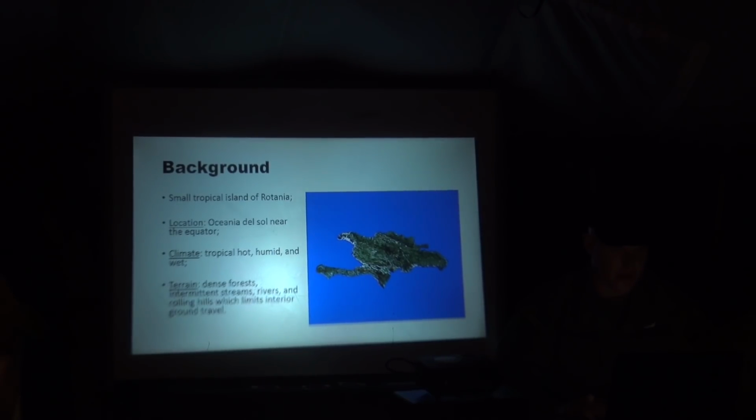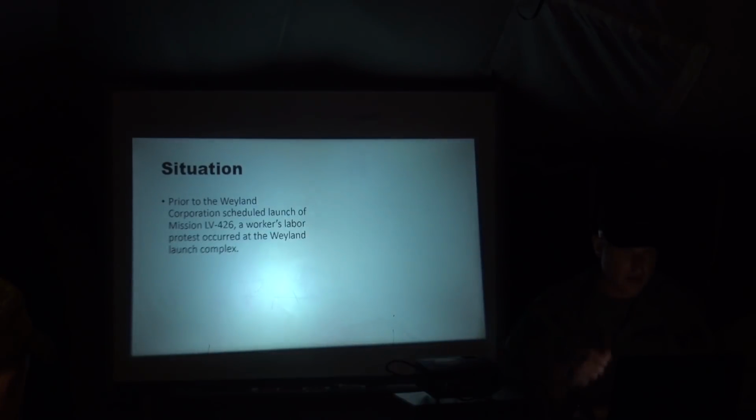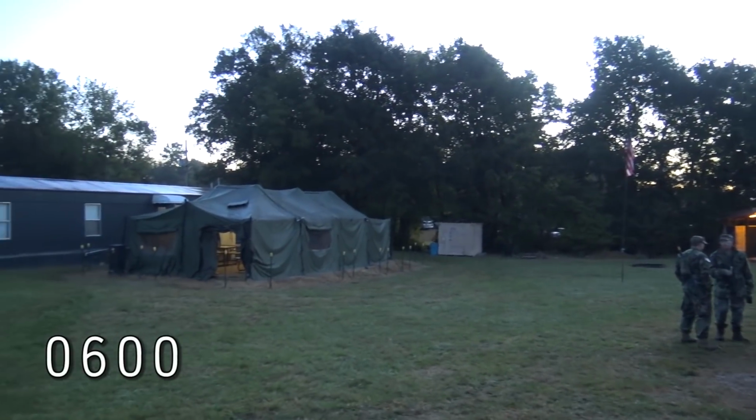Background. Small tropical island of Britannia. Location, Oceania del Sol, near the equator. Climate, tropical hot, humid, and wet. Terrain, dense forests, intermittent streams, rivers, rolling hills, which limit interior ground travel. Major state players on the island. Commonwealth of Callaway, CC, is located to the western side of the island, and the Free States of Britannia, FSR, eastern side of the island. Situation. Prior to Wayland Corporation's scheduled launch of the mission to LV-426, a worker labor's protest occurred at the Wayland Launch Complex.